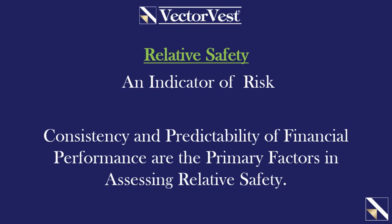We're using serious money in the market, money that can make a difference in the way we live our lives. So once we have established our tolerance for risk, we can focus on assessing the risks involved with individual stocks. Now, relative safety in the VectorVest program is defined as the consistency and predictability of financial performance. Those are the primary factors in assessing relative safety.